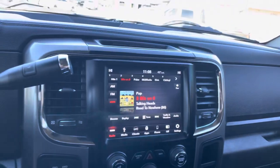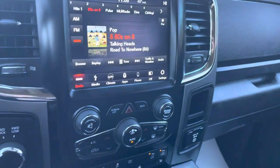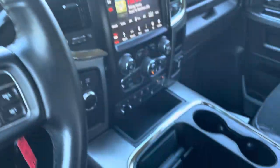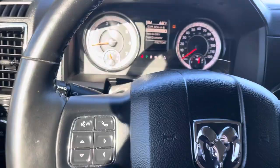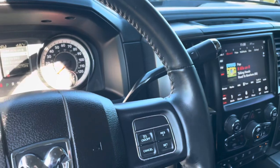This thing is awesome. And there's somebody's XM radio subscription still active on it. So don't say anything, don't touch it, just let it keep going. And when they cancel it, obviously you'll lose it. But yeah, I love this thing. I am jealous and fired up for this one. And I don't say that about all the trucks we sell. So there you go. Let me know what other questions you have. Could not be more pleased with it.